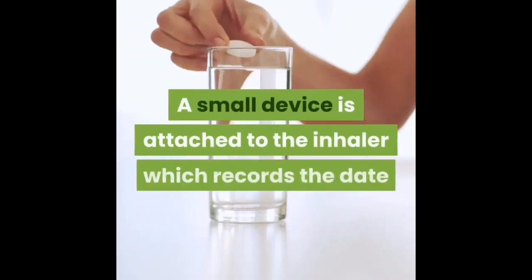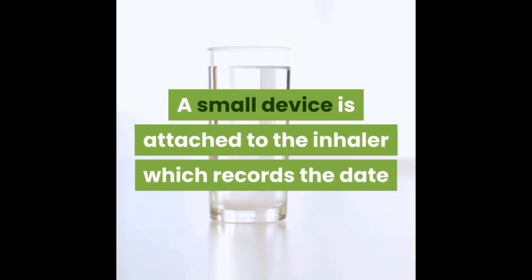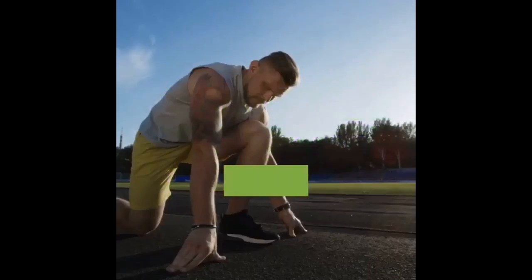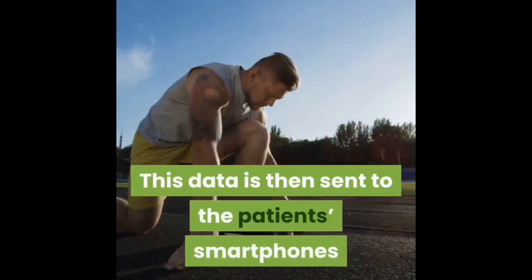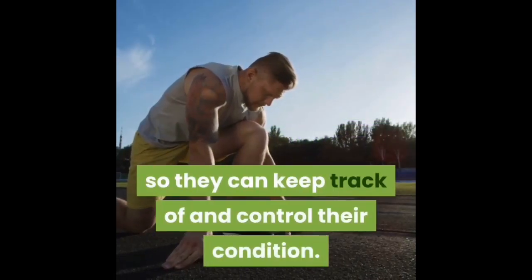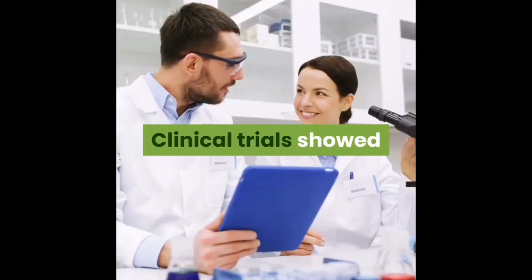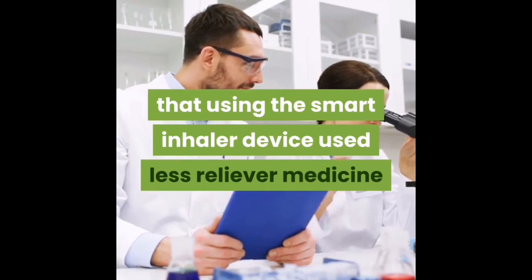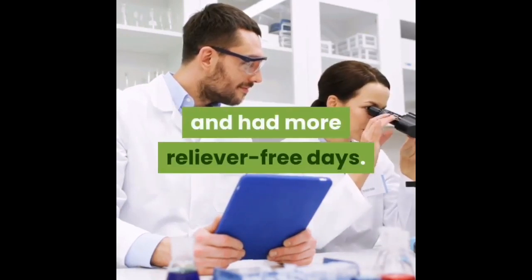A small device is attached to the inhaler which records the date and time of each dose and whether it was correctly administered. This data is then sent to the patient's smartphone so they can keep track of and control their condition. Clinical trials showed that patients using the smart inhaler device used less reliever medicine and had more reliever-free days.